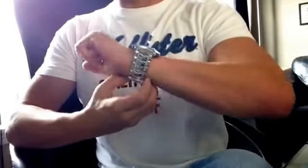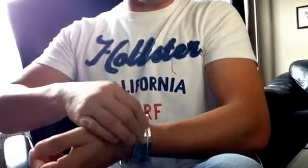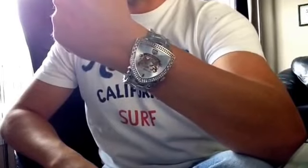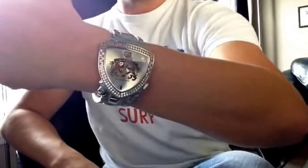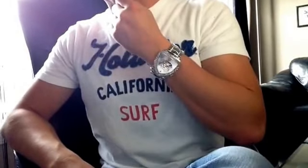So I'm going to flip it the other way so you can see it. I'm going to put it on upside down, because with this watch you kind of have to be able to see it like that. There you go. I know it looks a little funny the other way, and even like this looks a little funny. But there it is, Marc Ecko, kind of a thick band. I definitely get compliments when I wear it. People look at it because it is very interesting looking.